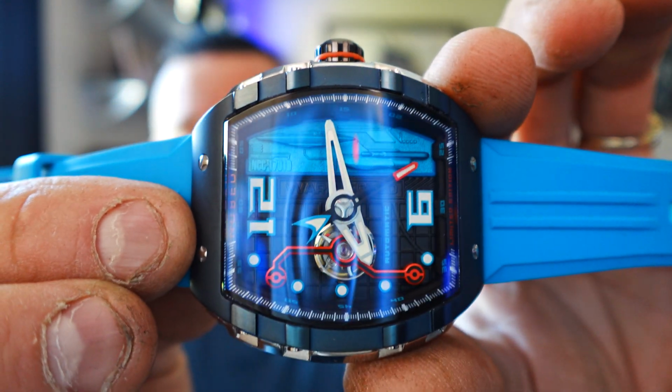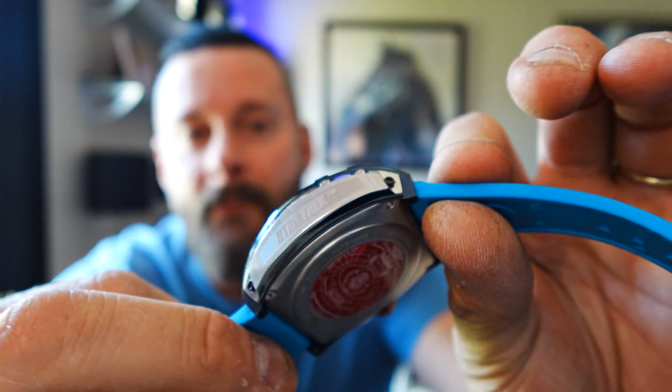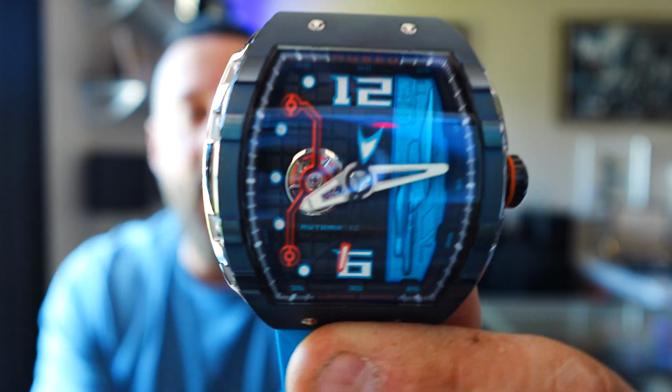I've always liked the Magellans. That's why I have so many in my collection. I wear them often. And this is definitely, the Star Trek guy is going to love this watch. It's a really great piece.